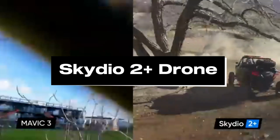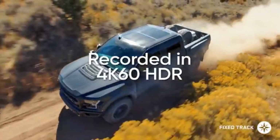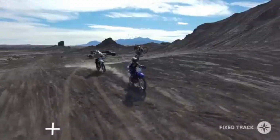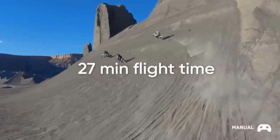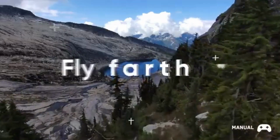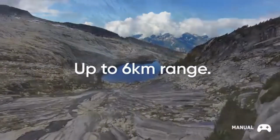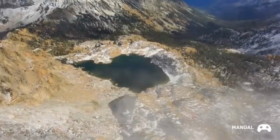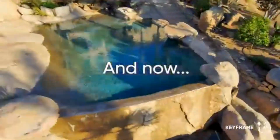Number 3, Skydio 2 Plus Drone. Are you an aspiring adventurer or filmmaker looking to capture breathtaking aerial footage without having to deal with complicated controls? The Skydio 2 Plus drone is the only one to look for. This tiny marvel, which offers a special combination of excellent autonomous flight, remarkable image quality, and user-friendly functionality, redefines what is possible for small drones.